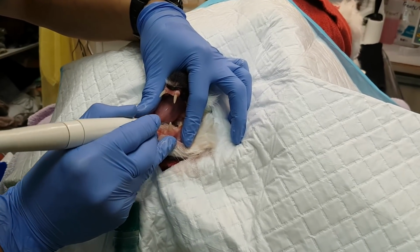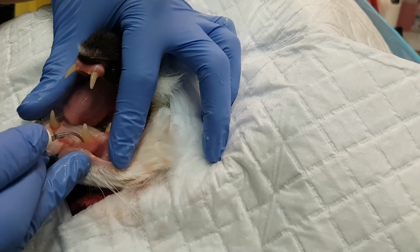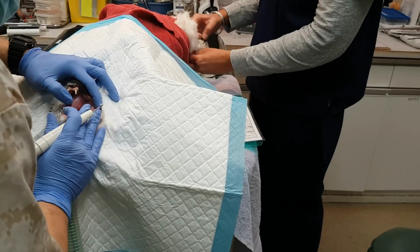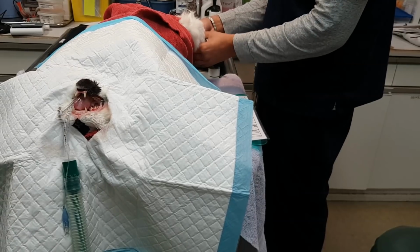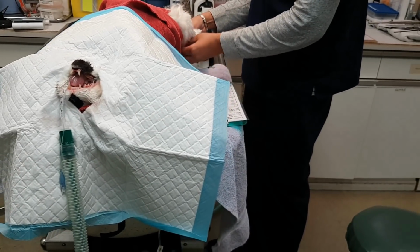In the background, you can see my other technician, JJ. And yes, I know, NJ and JJ can be a little bit confusing, but we have a lot of acronyms on this day. You can see JJ fiddling around with the blood pressure monitoring.